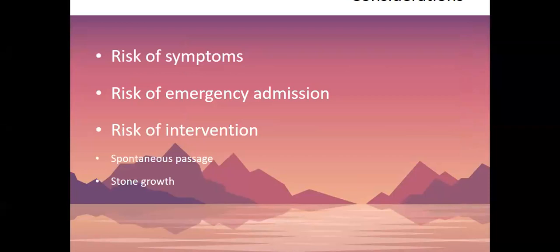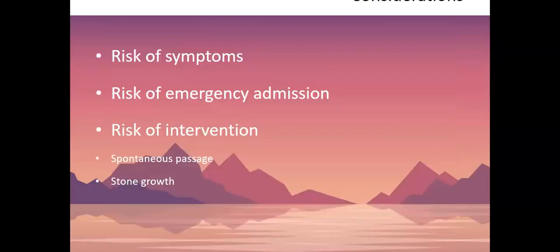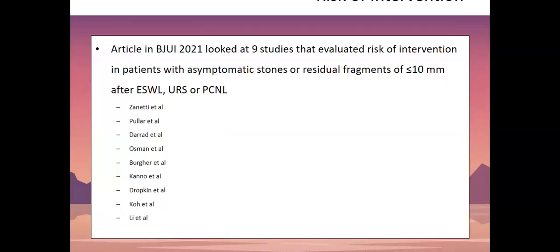The next factor to consider is the risk of emergency admission. There are only about 2 studies which looked at patients on active surveillance who needed an emergency admission. And you can see there that in both studies, overall, less than 20% of these patients would eventually present. Again, these were patients being surveilled with not purely lower pole stones. Some of them had mid-zone, upper pole, renal pelvis stones as well. So still promising data.